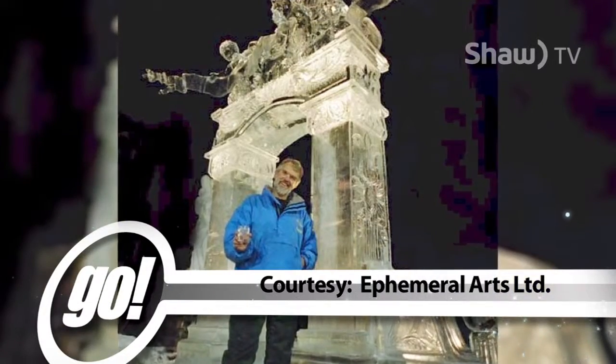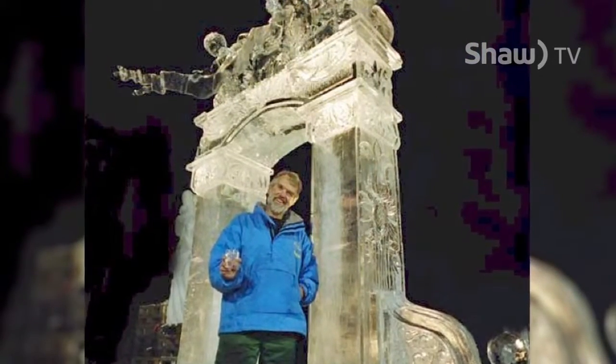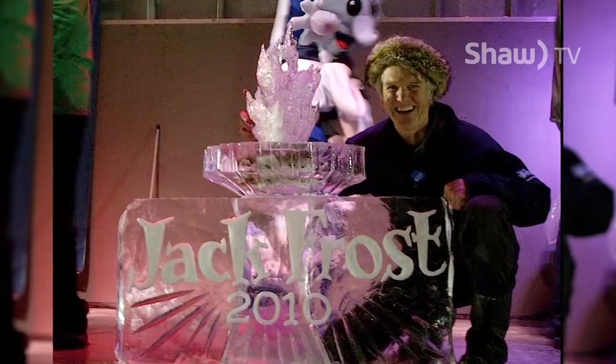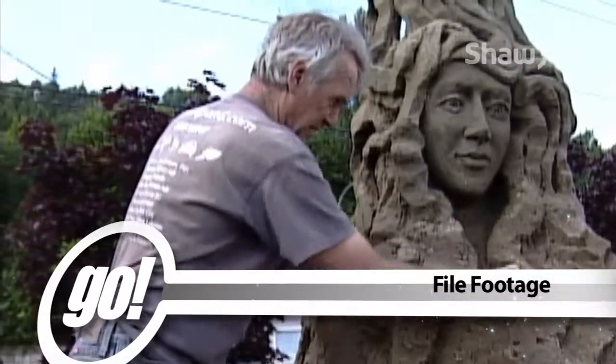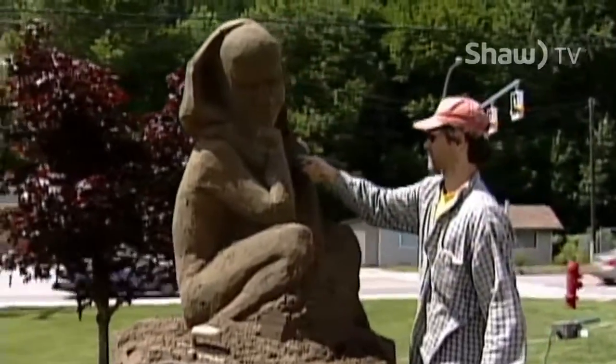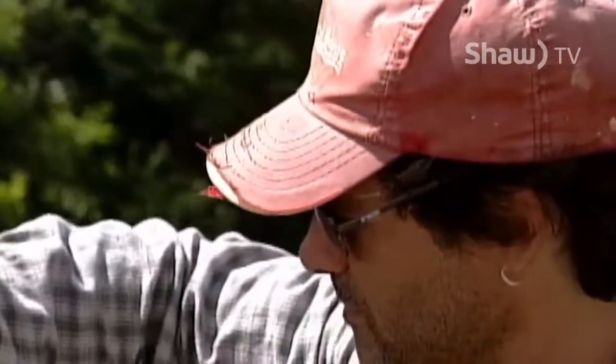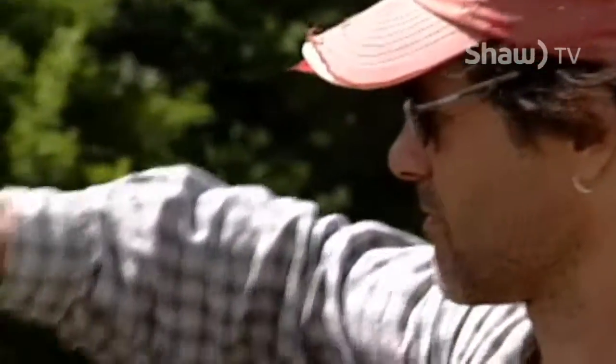Since then, the Winlaw artist has carved and sculpted in 14 countries around the world, and not just in snow and ice. In 2002, he started sculpting with sand, and just 1 year later, Vogelaar, along with teammate David Ducharme, won the World Championship of Sand Sculpting. I think sand takes more of my time than the ice. You know, the ice we have maybe a month in November, and then a month in January, February, and then the rest is like we dig sand.